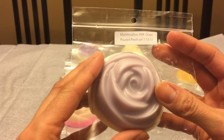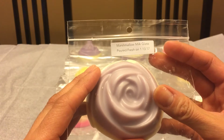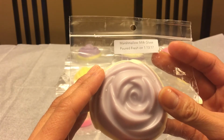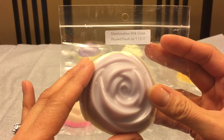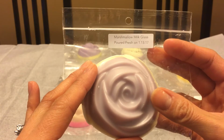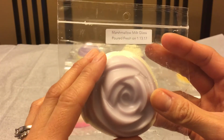Because I had never ordered from VCS before and I had never really smelled her wax or her blends, I knew going in that Milk Glass was a really popular scent. But I was a little nervous to try it because I knew it had sugar milk in it, and from past experience, sugar milk that I've gotten from other vendors, I haven't really liked. It's always kind of taken on a sour note, and it's hit or miss whether you get that sour milk smell or a creamy sweet milk smell.